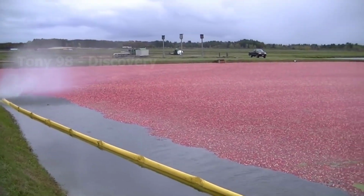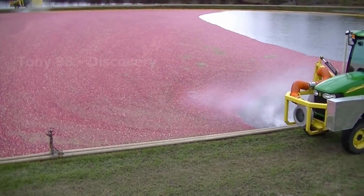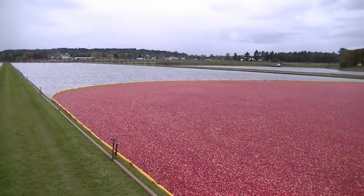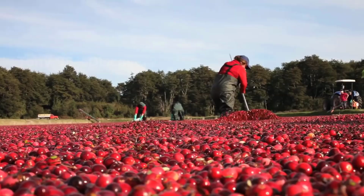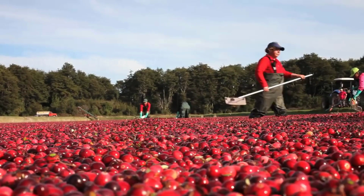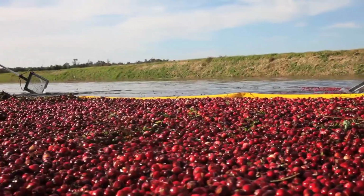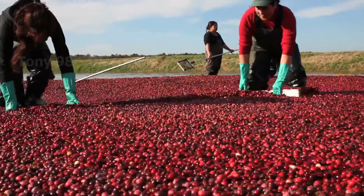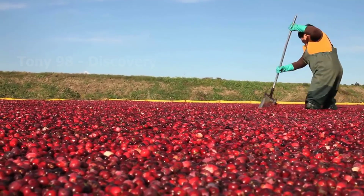Currently, Wisconsin is the state with the largest cranberry production in the United States, with 4.9 million barrels, accounting for 62% of the national production. Only 5% of US cranberry production is sold fresh. Most of it is made into sauces, juices, dried fruit, and other foods.